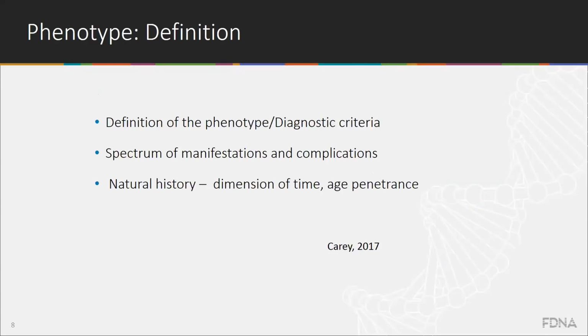You may know that the term phenotype was first suggested by Wilhelm Johannsen, a botanist, in 1903, and he is the same person that coined the term gene and also genotype.